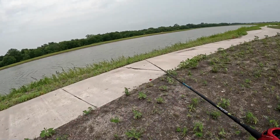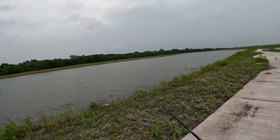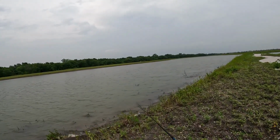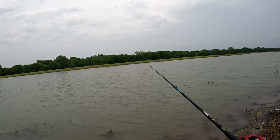We're going to have to settle for 4 bass and 1 warmouth. But we now have a new pond to put on my Google Maps. I'm going to call it the jungle.